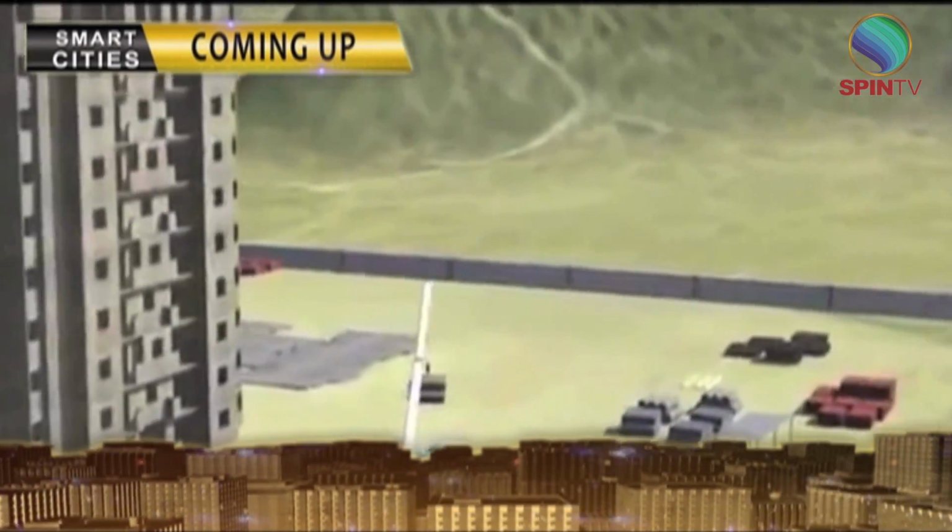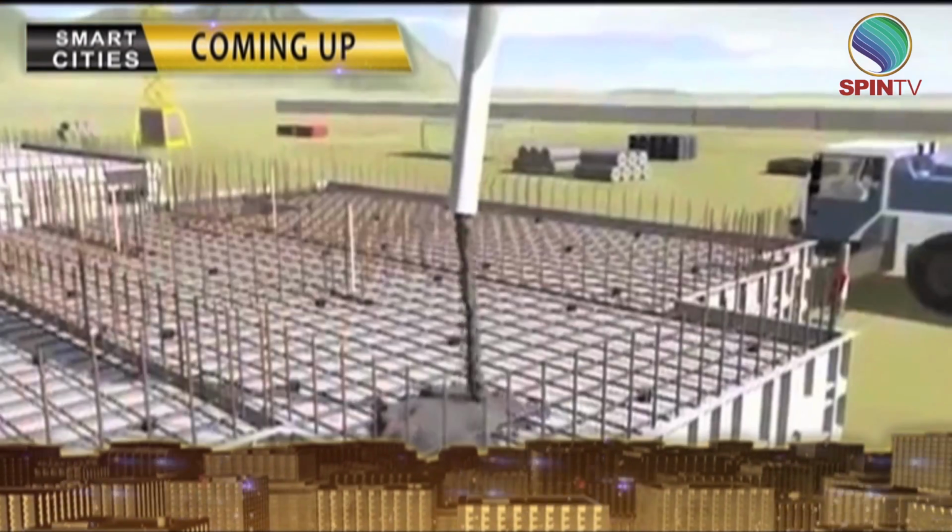What are the parameters that make a building green? Site, water, energy, environment quality, and materials. And there is also a window called innovation.